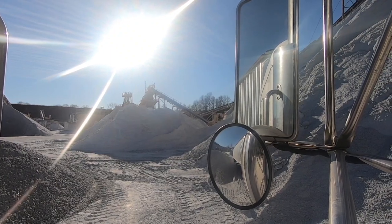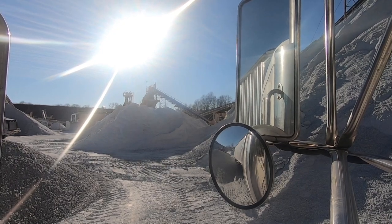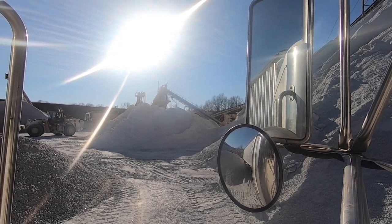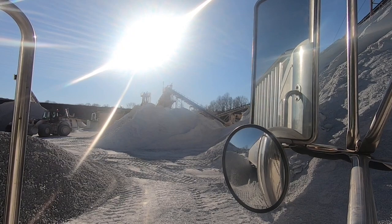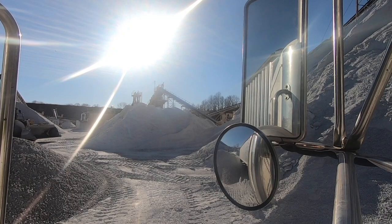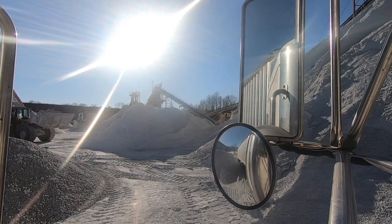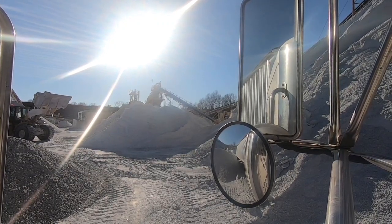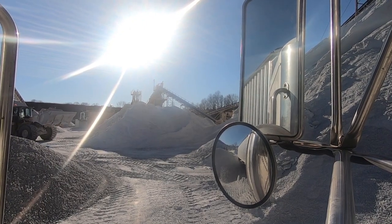They have a scale on the loader so they can just pick it up and it gets a good weight on it, and they put 22 ton on. That's all I can. Well, I could haul 22 and a half or 23 ton, but if I'm 10 pounds over, they make me come down and knock it off. I was like 50 pounds over one day, and I had to come down here and dump it off. 60 pounds maybe.